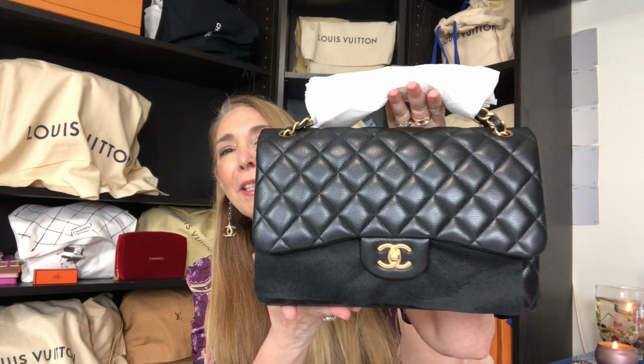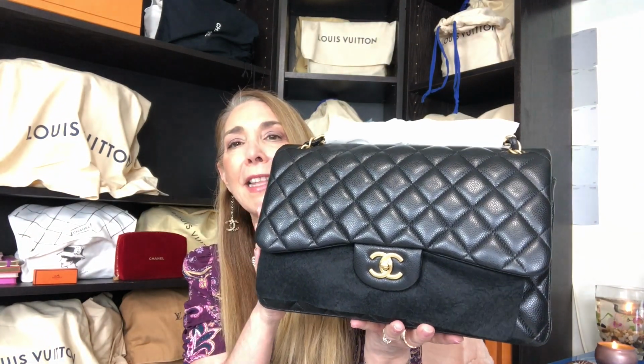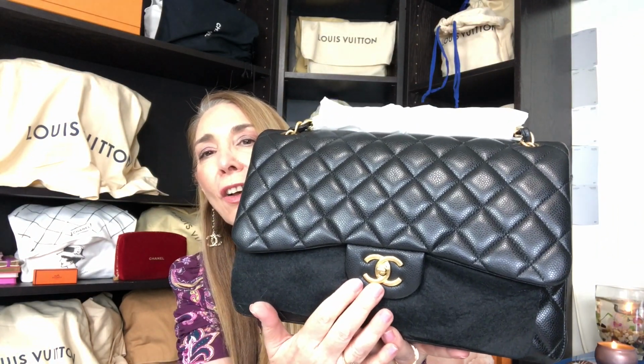And here is the beauty. I have not even taken the paper off of the handle because I wanted to really share this with you. This is the Chanel Jumbo in the caviar leather with matte gold hardware. Let's go ahead and take this off.